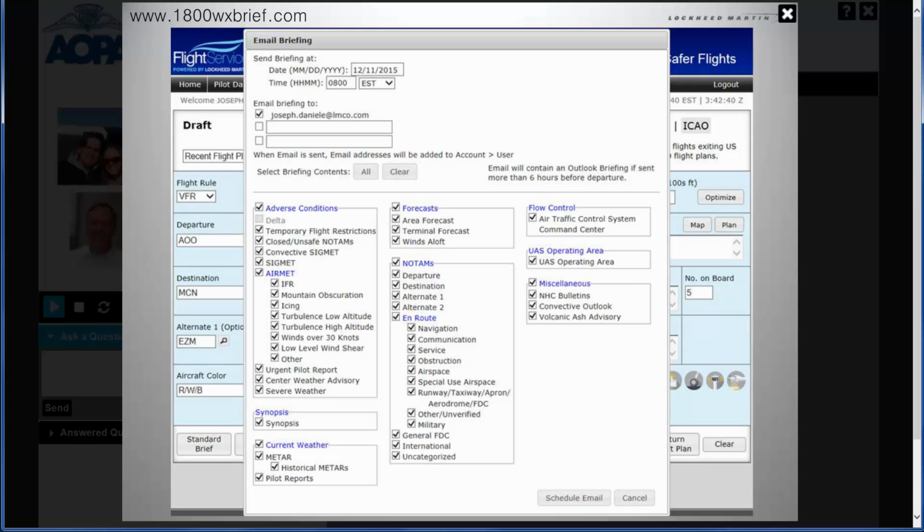And the first thing is to set when you want it sent. And presumably you'd pick a time between now and your departure time. Or presumably at least a time in the future. We'll start with that. Yeah. I wanted it an hour ago.